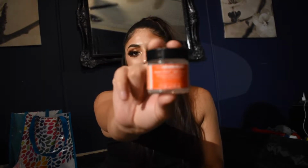Next I am talking about the Old Heineken. Hold on, wait a minute, Marissa, that's a beer. Henriksen Fresh Start Eye Cream. This is another one that I picked up from Marshall's, and I use this every morning and every night also, and it's bomb. Honestly, it's bomb.